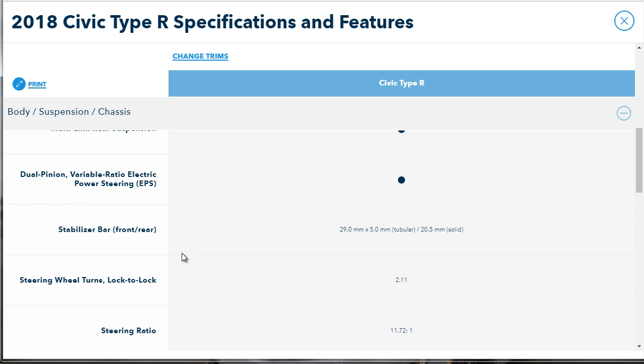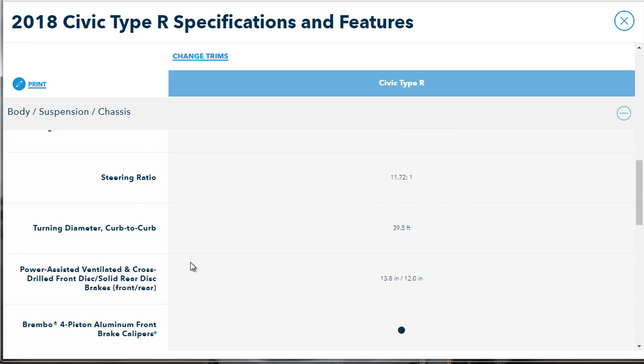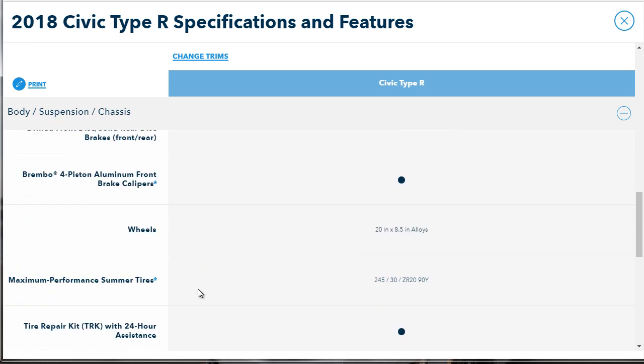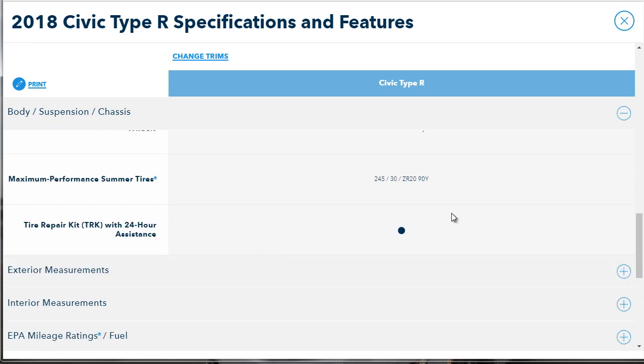You got some sway bars, front and rear. Your turning radius, all of that. Brembo 4-piston calipers. You got the huge wheels. Yeah, what are they running? The wheels are running 245 30 20s. So for that car, that's a pretty beefy wheel. You got a tire repair kit, and you get 24-hour roadside assistance.